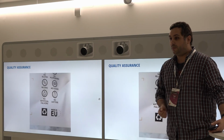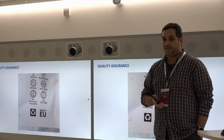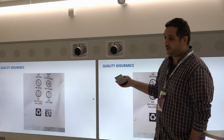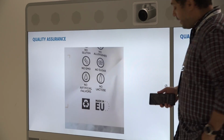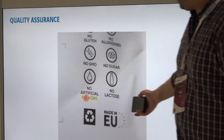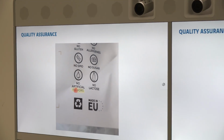Can you spot the error? Flowers in some flavors. Yeah, this is actually a product in production, and it doesn't give a good impression when you market that.